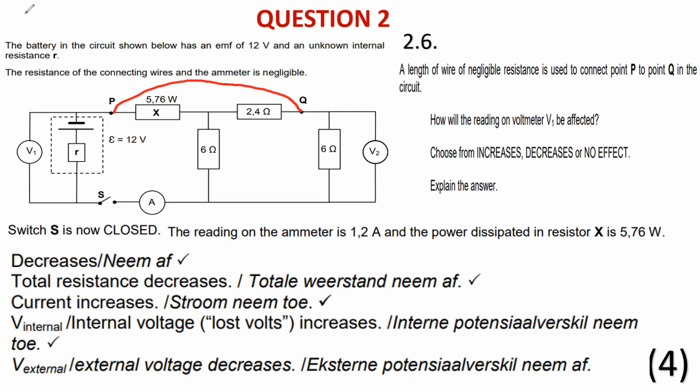We know already if resistance decreases, current will increase. And then the internal voltage, the lost voltage, increases. Why? Because the lost voltage is I times r. If current increases, the lost voltage also increases. And then the external voltage decreases. Another thing you can explain, and then you are getting your 4 marks for this question. Because you remove some resistance. If you connect from P to Q, some resistance is taken off, and then total resistance decreases, and that affects all your voltage. Total resistance decreases, and then your voltage V1 also decreases. This is our question 2 we have done for today. So let's see in the next lesson what we are going to learn. We are going to carry on with you.